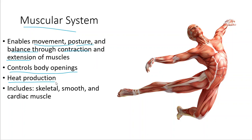Heat production. In the wintertime, when you're cold, you shiver. When your muscles do that rhythmic contraction, it actually generates heat and makes you warmer. The muscular system is going to include 3 types of muscle. There is a cardiac muscle, which is only in the heart. Smooth muscle, which is involuntary, and then the skeletal muscle, which is our voluntary, that moves the bones of our skeleton.